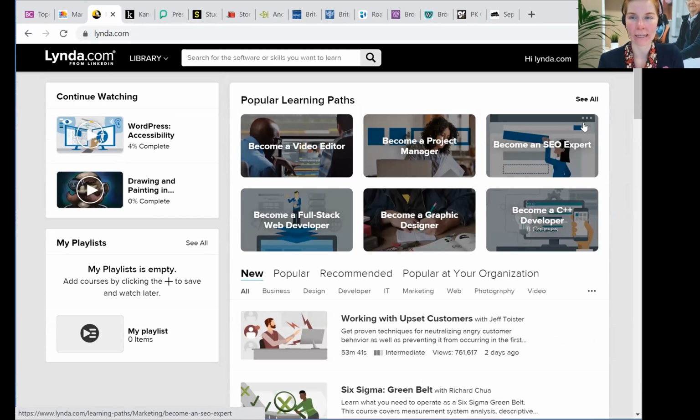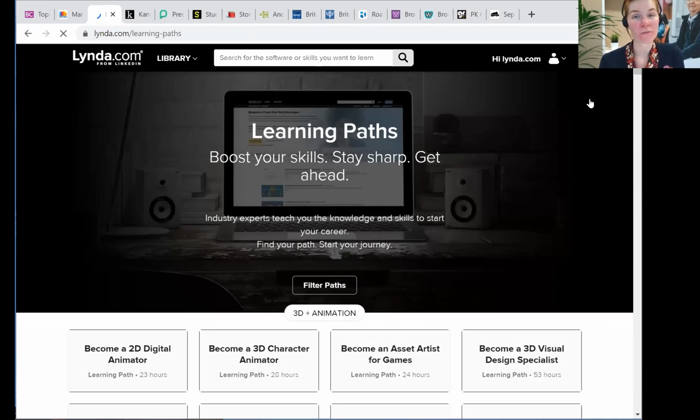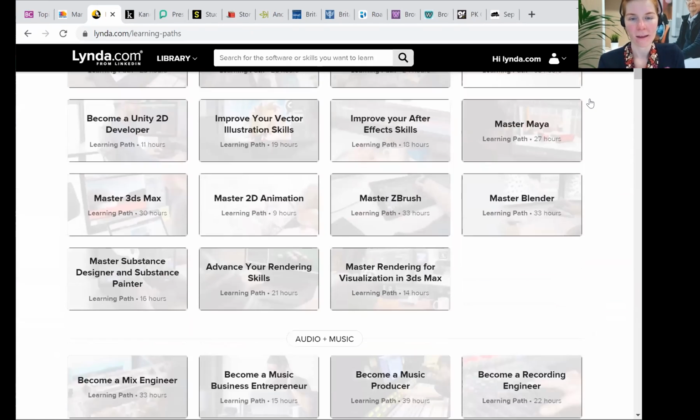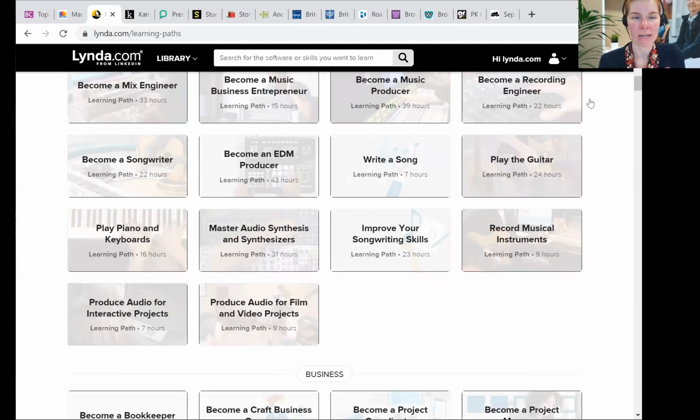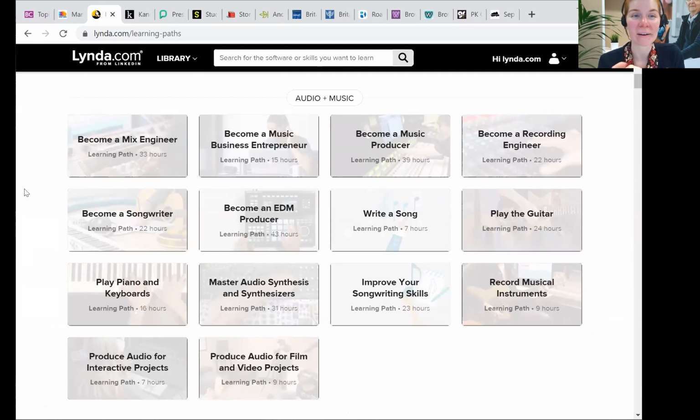There's definitely more here than just very professional skills. You get things like learning how to do photography, just as a fun sort of path. And they've broken them down into audio music, so you can learn how to play piano, for example. It's very cool. A lot to see. Very pleased with Lynda. You just need your library card and PIN number, and you can get an account. And I don't believe there's a limit on how much you can listen or watch. So there you go. Give Lynda a go.